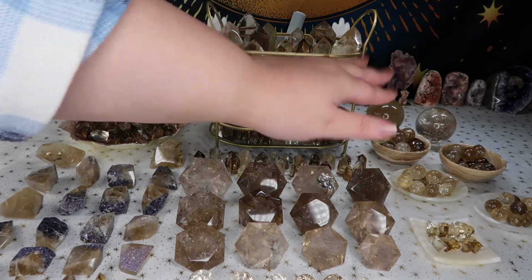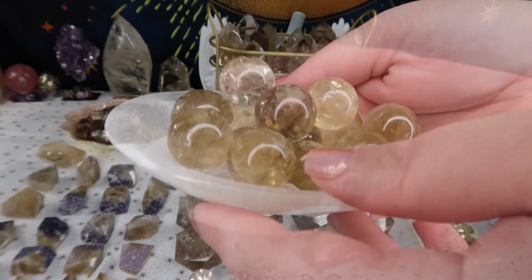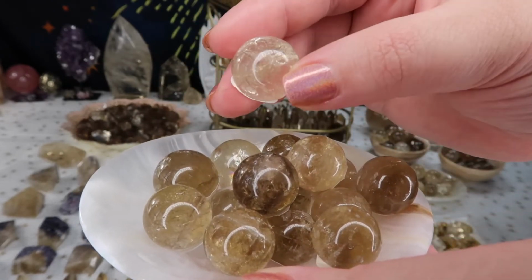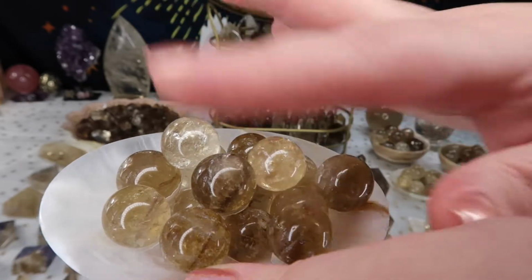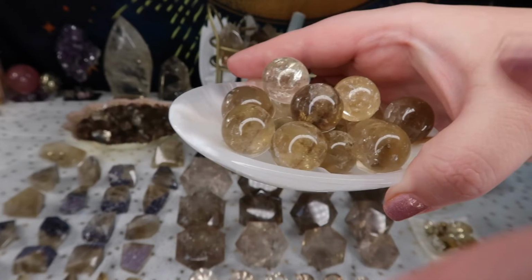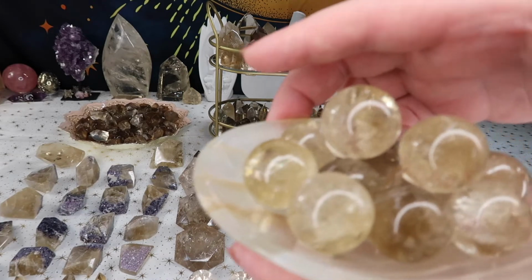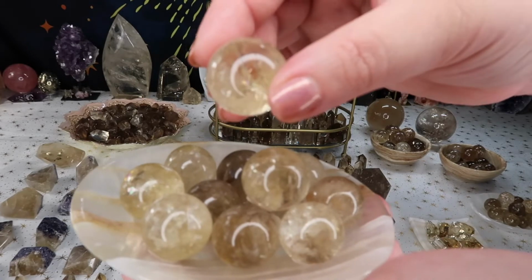And then also I was able to get mini spheres as well. I am super excited about this because I've actually never had mini citrine spheres, nor have I seen many shops offer minis. So when my supplier had mini citrines, of course I had to snag them up for you guys. I do have a variety of those. The mini spheres, I believe, range from like $8 all the way up to $20, $30, which is pretty much unheard of when it comes to citrine. But again, as I mentioned, my supplier was able to make a batch of these minis, and you guys, I am so obsessed. I mean, look at how gorgeous these are.